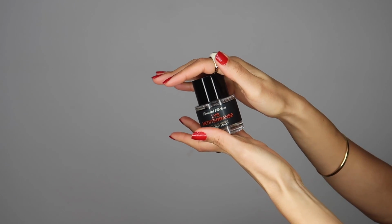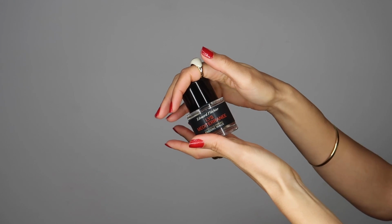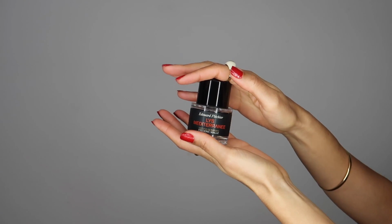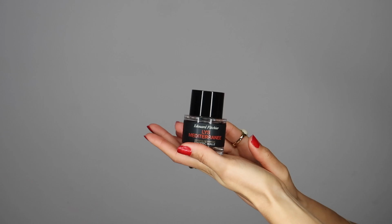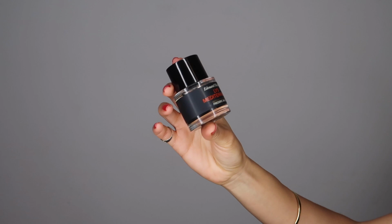So there was this disconnect between how real flowers actually smell and how these floral fragrances on the market smelled. So if you think that you don't like florals, try quality. Go for higher quality. Unfortunately, that also means higher price a lot of the time, but you're paying for raw materials here. Lys Méditerranée, photorealistic, beautiful lily.